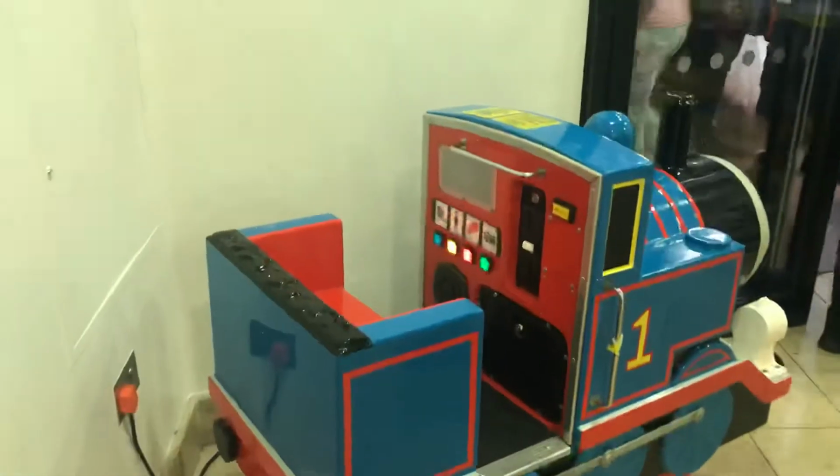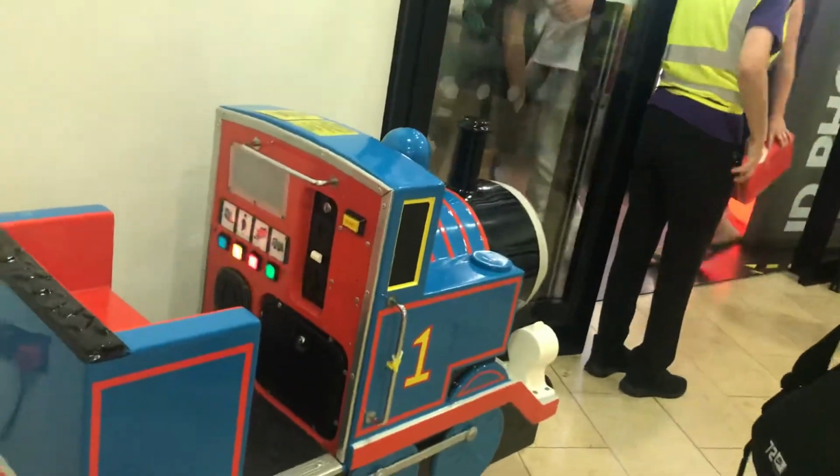So that was the Archie Mitchell Mini Thomas Kiddie Ride by Archie Mitchell, sited at the Houndshill Shopping Centre in Blackpool.